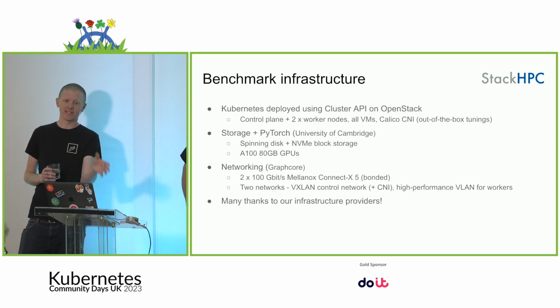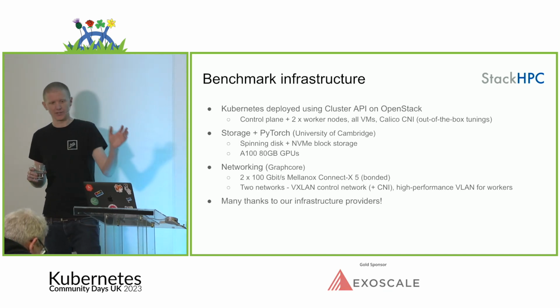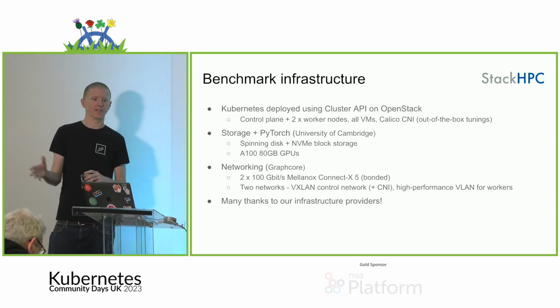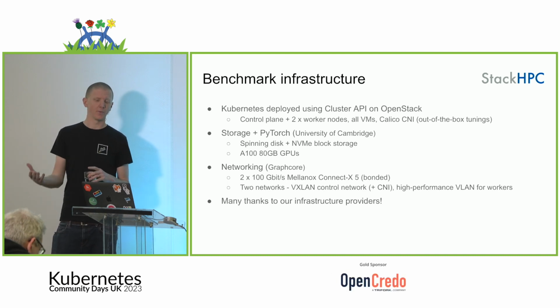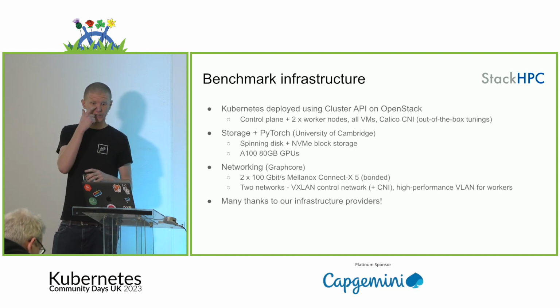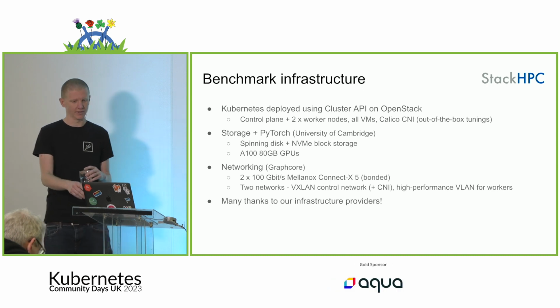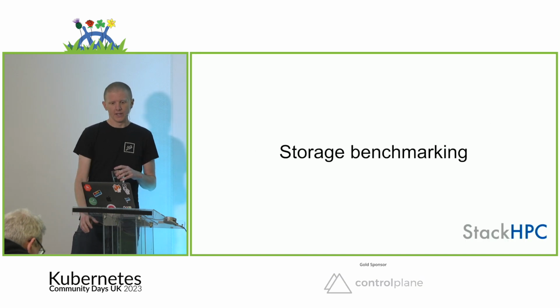We deployed Kubernetes on these pieces of infrastructure using Cluster API, which is our favored method for deploying Kubernetes. Each Kubernetes cluster had a control plane and 2 worker nodes, all VMs on OpenStack, and was using the Calico CNI underneath, with the out-of-the-box tunings, just so that we don't offend any of the Tigera people. So thanks to all of the people that provided infrastructure for this.